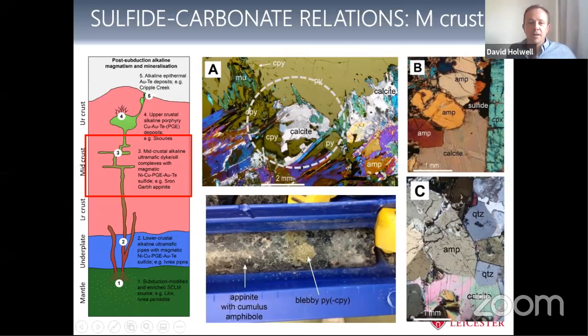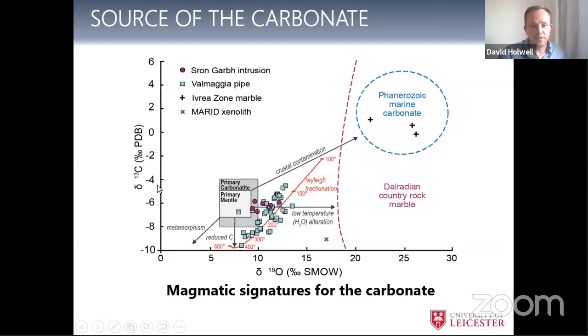Now, okay, so it's like, right, these texturally don't look secondary or from contamination. Let's just check the isotopes. And we did. So here's the isotopes from those samples that I've just shown you. And you can see the delta 13C, the carbon isotope, is generally between about -8 and -5. It's a classic sort of primary magmatic carbonate isotope signature. The oxygen isotopes are skewed a little bit to the right. You can explain that with a little bit of low temperature hydrous alteration. But these look like magmatic signatures for carbonate. And the sulfides as well have magmatic signatures. So we're fairly confident that these blebs of sulfide and carbonate are mantle derived, which is interesting.